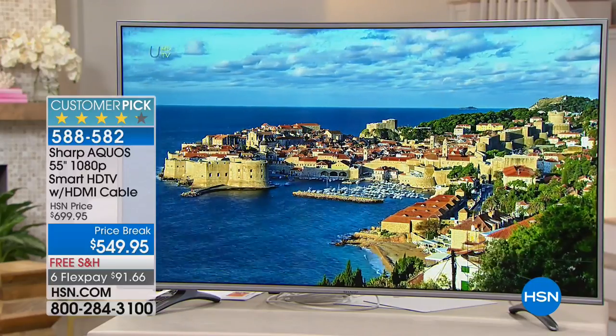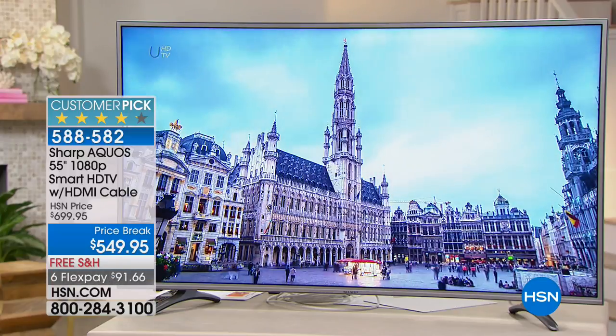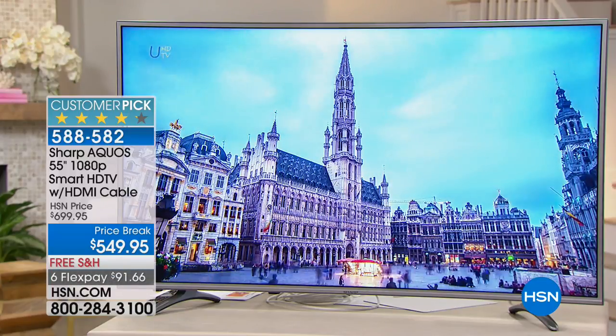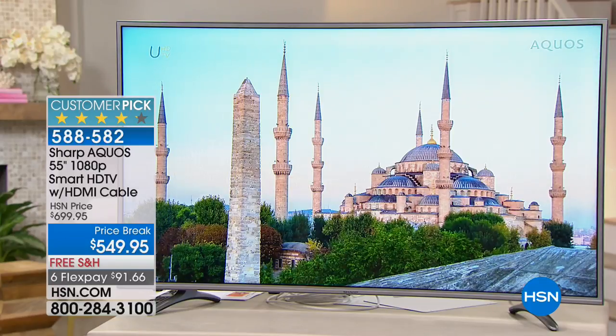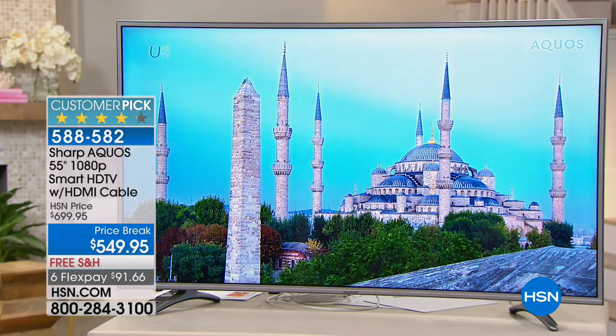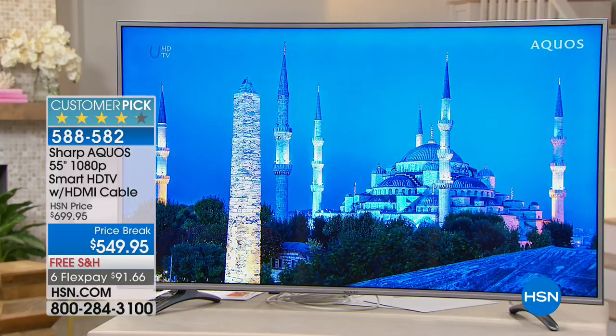So first of all, we all know the name Sharp. They are one of the leaders in the industry when it comes to home televisions and electronics. Well, the exciting thing is this is the Sharp Aquos. This is their number one, top of the line, best of the best, true smart TV that's coming with so many amazing extras for you today. It is a huge $150 off of the HSN price on this customer pick, and you can get it home on Flex for $91 and change.